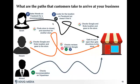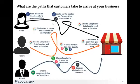If your information is incorrect on Foursquare, then on WhatsApp you're not going to be able to see that information. So he jumps into his car and uses the navigation in order to get to the cafe. In this case, that's HERE and TomTom, because those 2 providers supply most of the car navigation systems in the world.